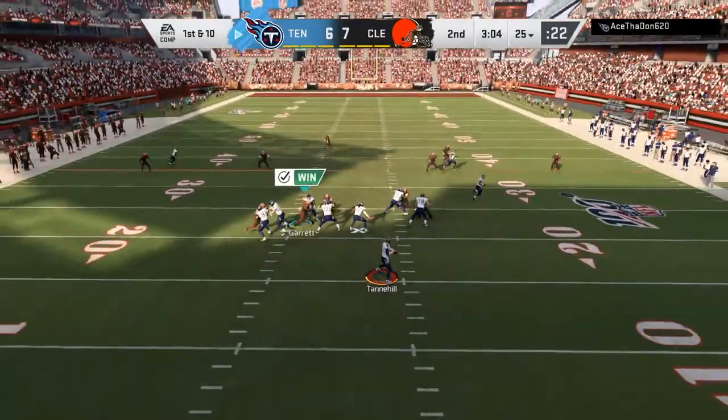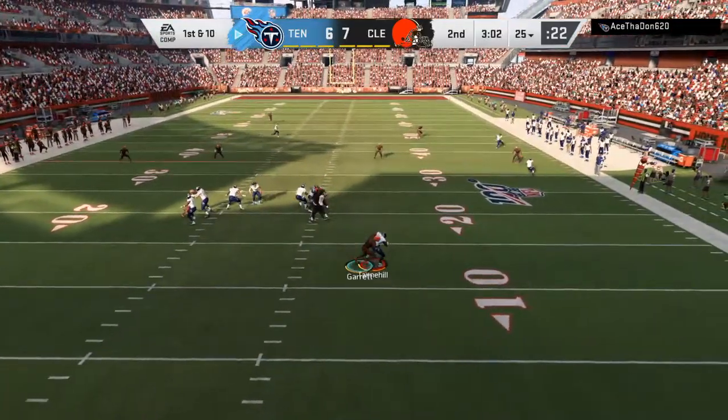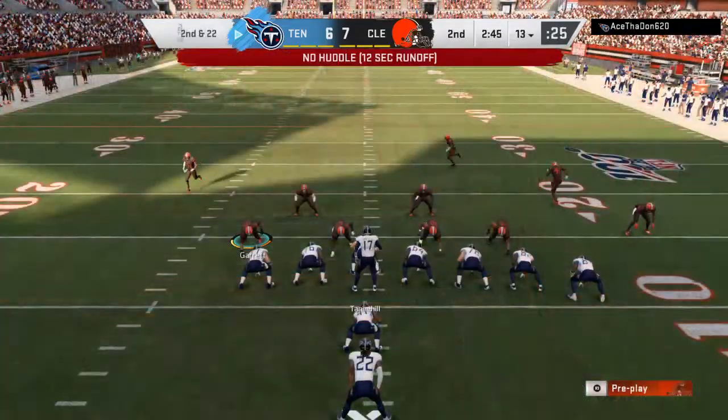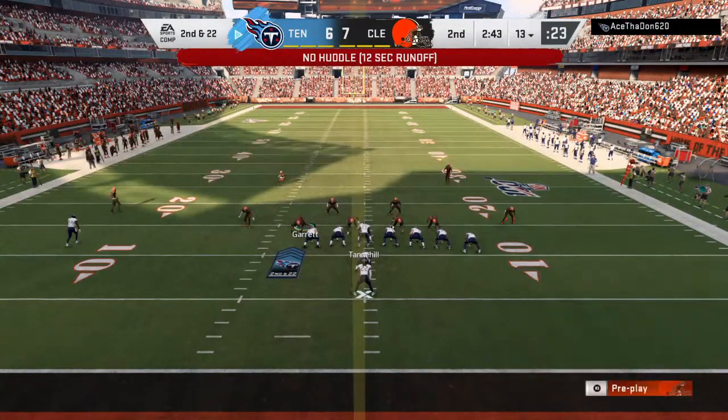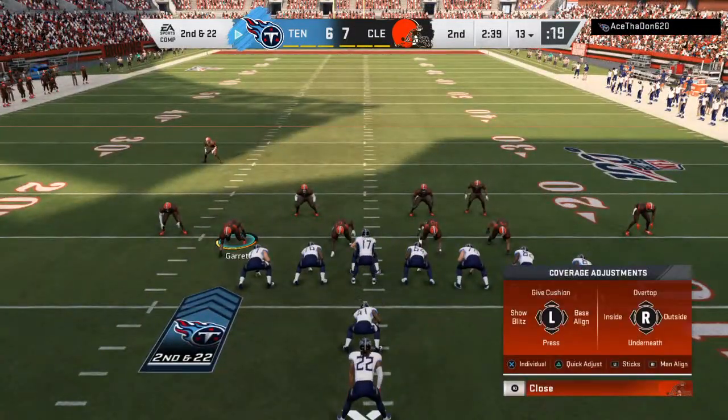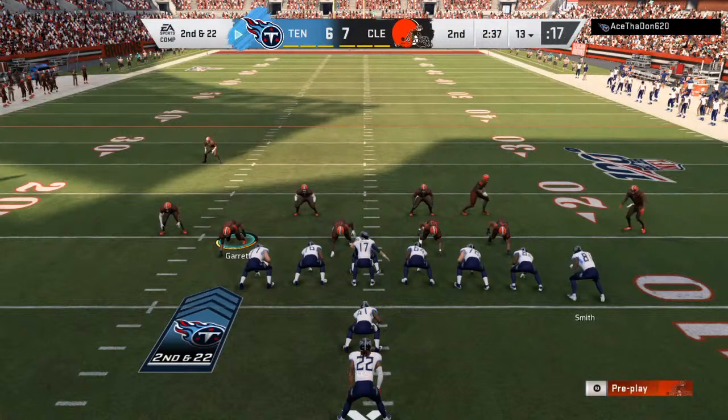They go play action here on first down. Under pressure, and he's going to go down. Tannehill sacked. The #1 pick, Myles Garrett, coming in to drop him. It's second down.